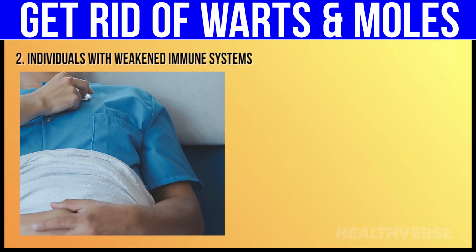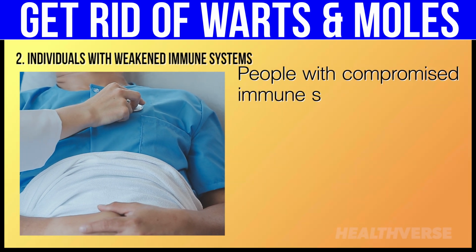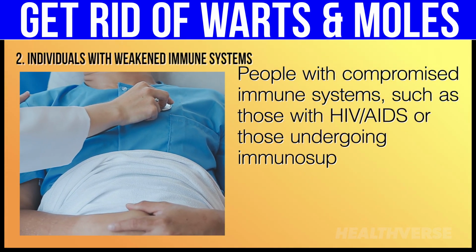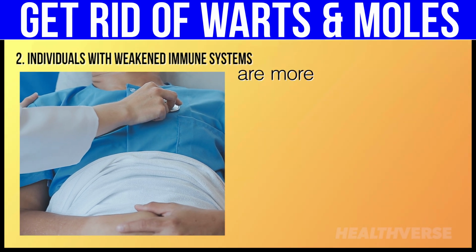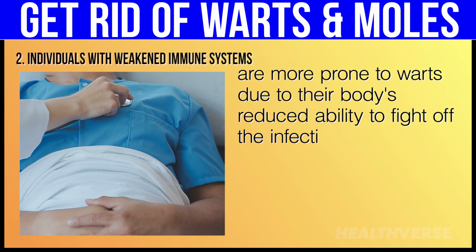2. Individuals with weakened immune systems. People with compromised immune systems, such as those with HIV or AIDS or those undergoing immunosuppressive treatments, are more prone to warts due to their body's reduced ability to fight off the infection.